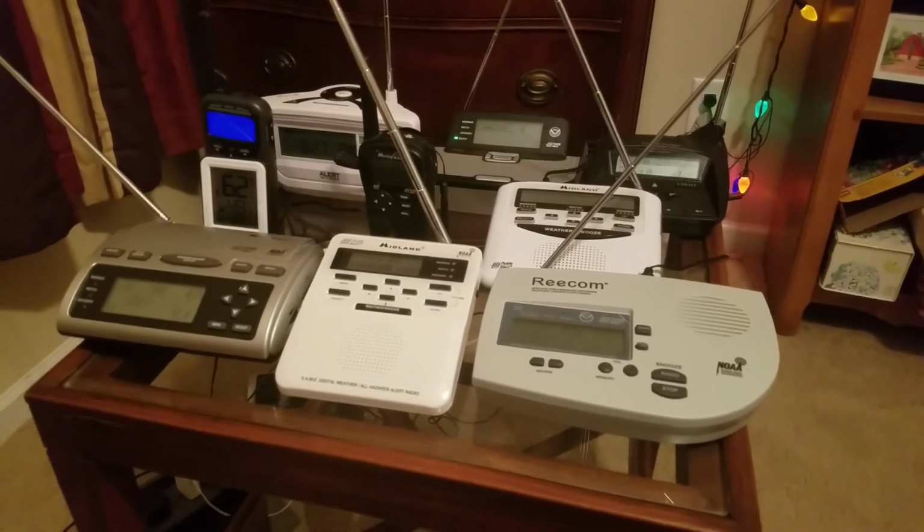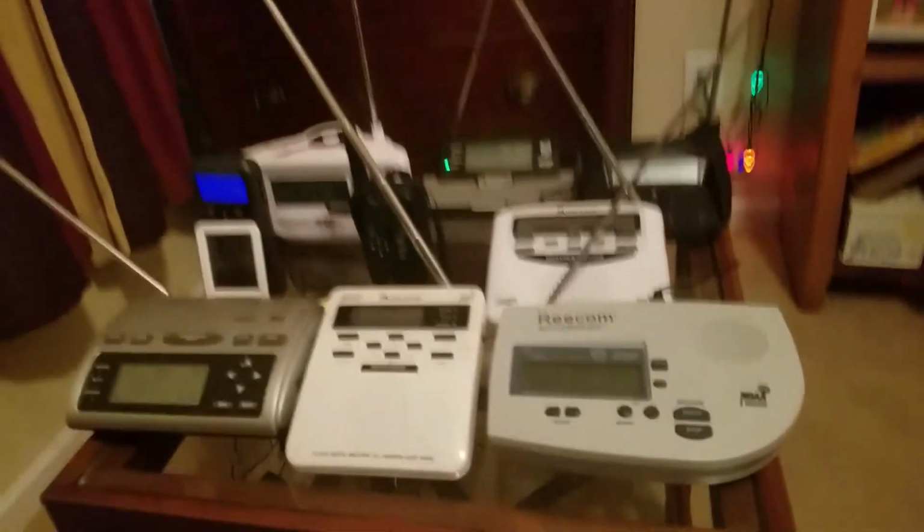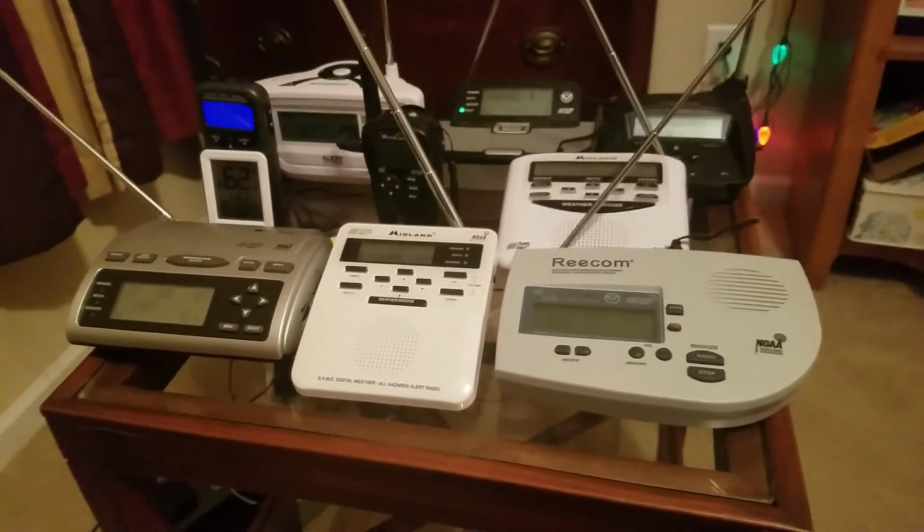I definitely would consider getting an Eton Zone Guard. That would probably be the next radio I would get, and those are pretty cheap off of eBay. I could get one of those for $30.